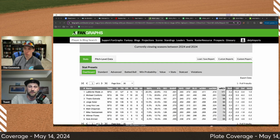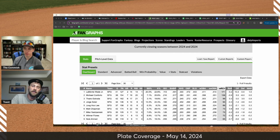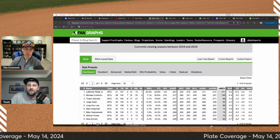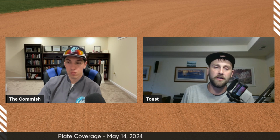San Francisco ranks in the bottom third of the NL in runs per game and in ERA. So it's just not good. Yep. It's not a winning formula. I mean, you don't need a whole bunch of advanced analysis to know that if you're giving up a lot of runs and you're not scoring a lot of runs, it's tough to win baseball games. 100%.